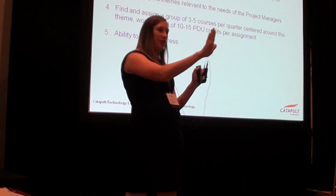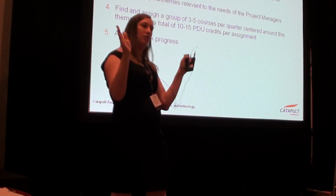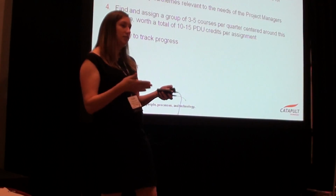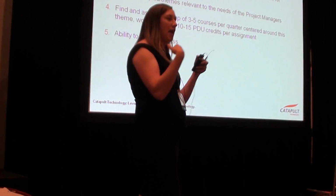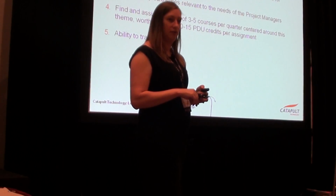That way, it's right there in their My Plan. Everything that's there is pre-approved, and if they did all the ones that I assigned them, that's anywhere between 10 to 15 PDU credits. I put it together for them quarterly, and they don't have to do them all. It's entirely up to them whether they do them or not. But this way, they'd have a go-to place. Well, let me see what's in my My Plan, finding credit.